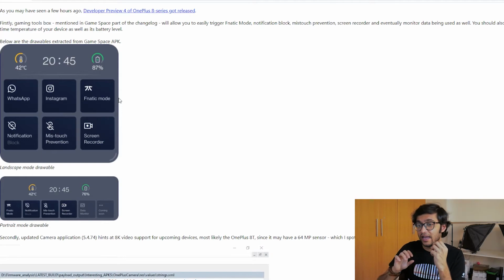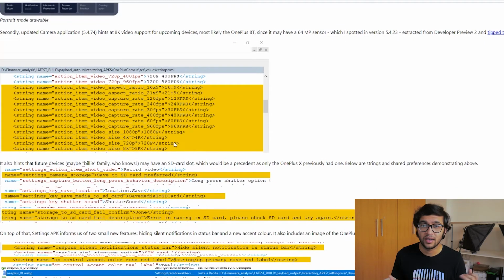So you're going to get a specific mode for data monitoring, where you'll be able to see the temperature of your phone as well as the battery capacity. Of course, you're going to get screen recording, and you're going to get all the optimizations that you would find typically from game space on any other OnePlus device. If we go inside further, you're going to be seeing a mention of 8K, which means this smartphone may be able to record 8K video. Now, this is a far-fetched rumor. I don't think the T series of smartphones will bring 8K, because I think that is more of a major step up from the 8 series.